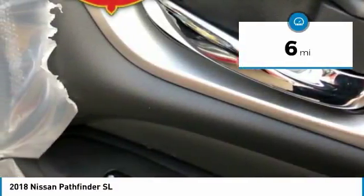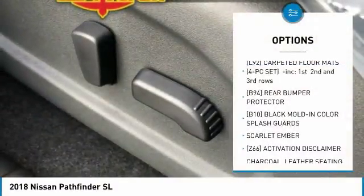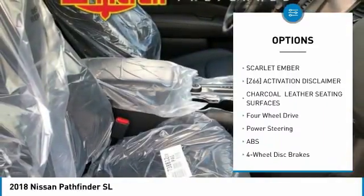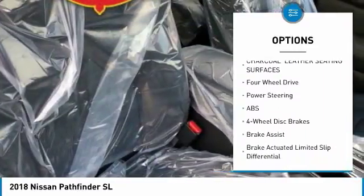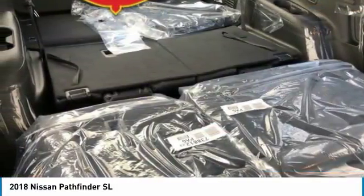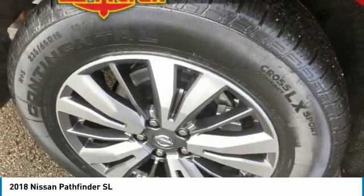Here are some of this vehicle's great options: steering wheel audio controls, power passenger seat, navigation system, power lift gate, anti-lock braking system, Bluetooth, power steering, aluminum wheels, four-wheel disc brakes, four-wheel drive.